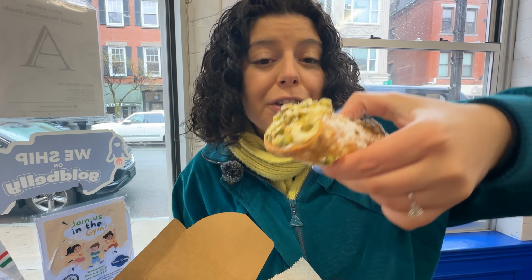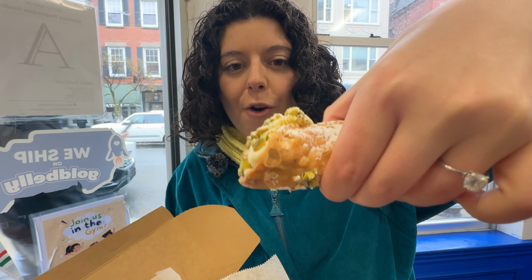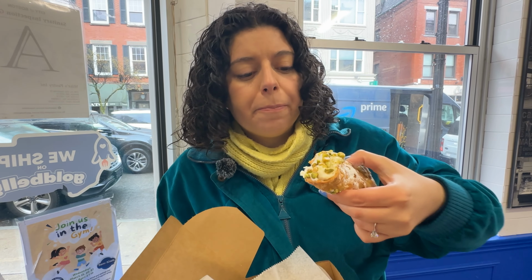Okay, cheers. This is hefty. This is a big cannoli. The ricotta is delicious on the inside. I don't know how familiar you are with cannolis, but traditionally it's filled with ricotta. Sometimes they do cream, but I'm partial to ricotta filling. Pistachios are delicious. A nice bite to them.